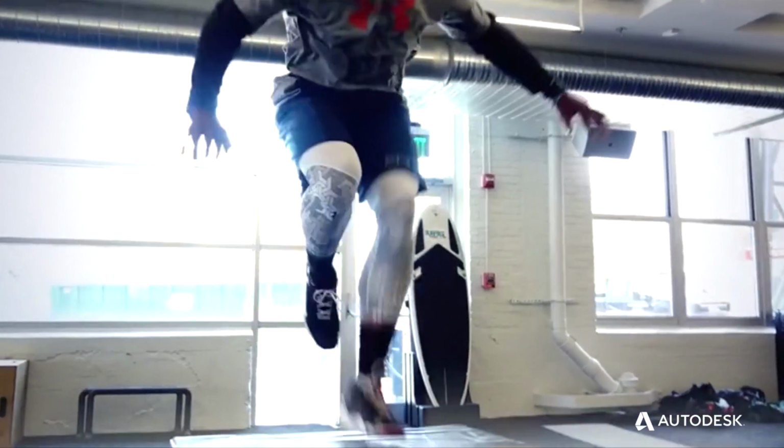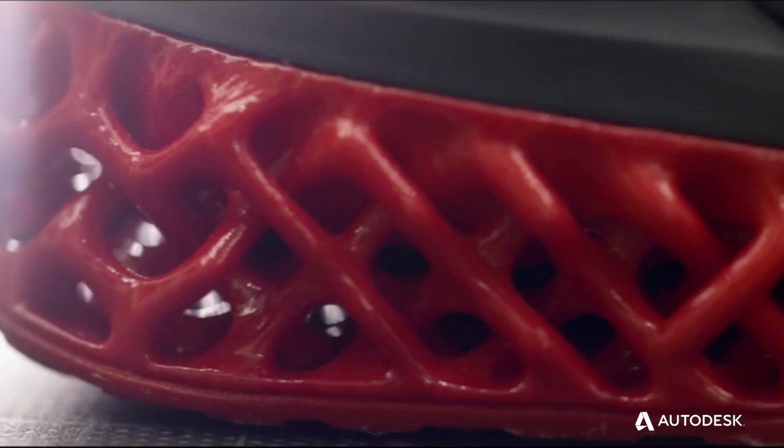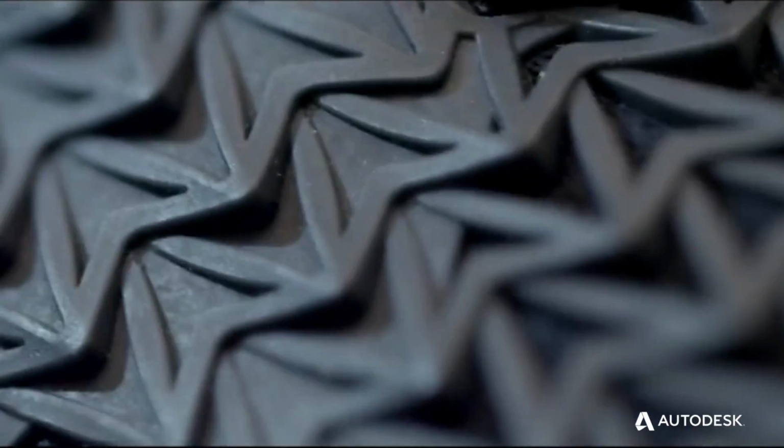We had over 80 athletes wear the shoe and test it. We had over 120 hours just in the gym. This is our first 3D printed shoe. We've created a compelling performance training shoe to hit that athlete and make them perform that much better.